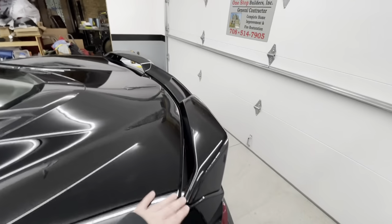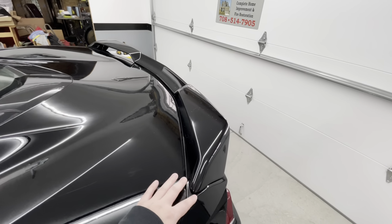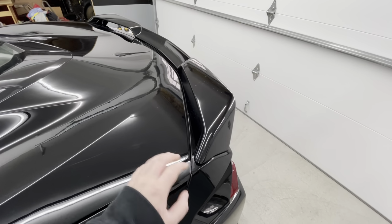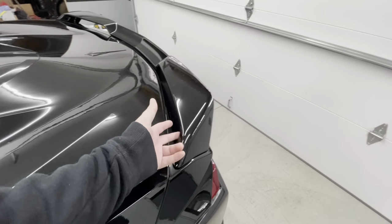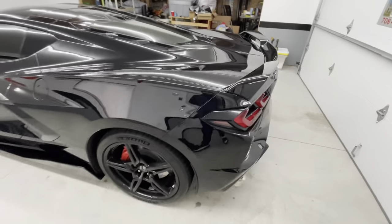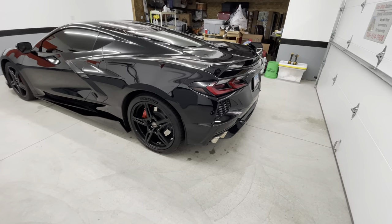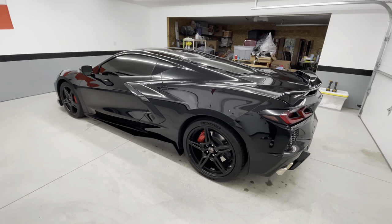Then to get a nice wrap on this bumper without doing any weird seams, I'm gonna have to remove the whole bumper most likely, because the spoiler is attached with screws from the back, so you can't get to them unless you take the whole bumper off and the taillights out and everything like that. So this is gonna be exciting too.